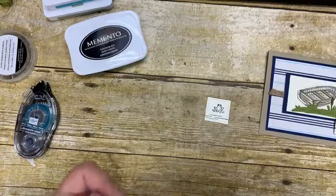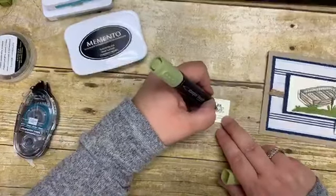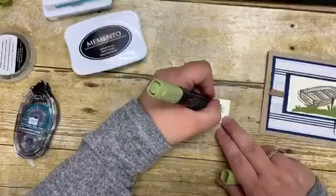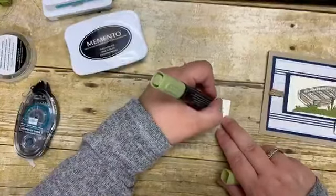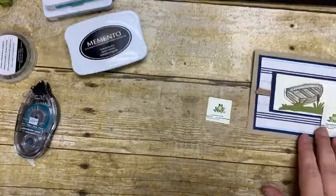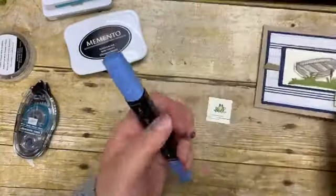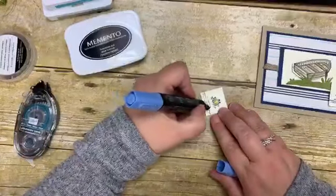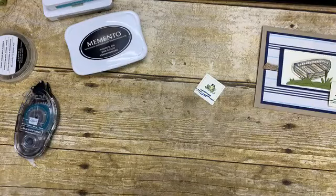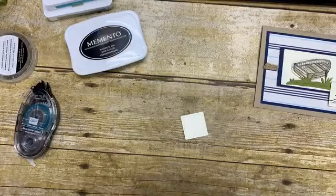covered up. I just colored him in with the light Old Olive, and I need to get a new light Old Olive because this one has seen better days. So I may have to pull out my dark to color him. I guess it worked. And then on my sample, I used the Pool Party, but I put that one away and didn't leave it out. So I'm just going to use the Night of Navy and make some ripples like it's the water. And then I put that on with a dimensional as well.